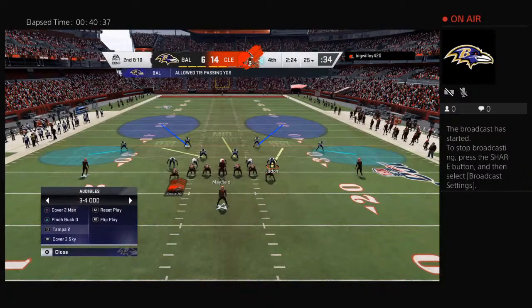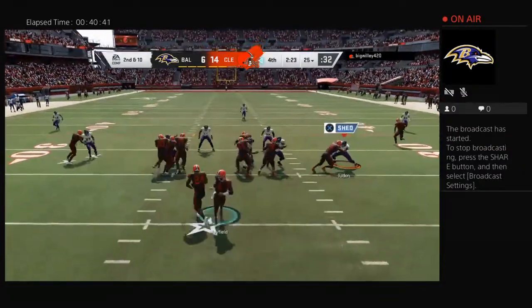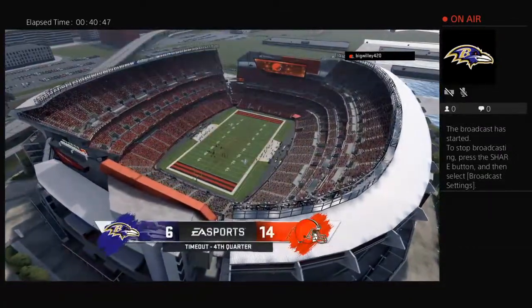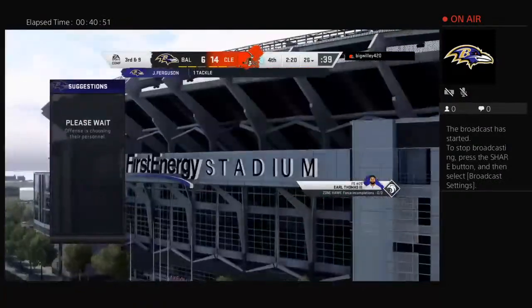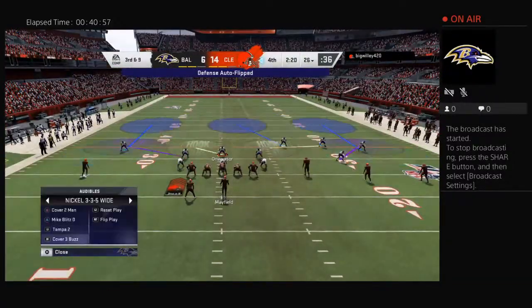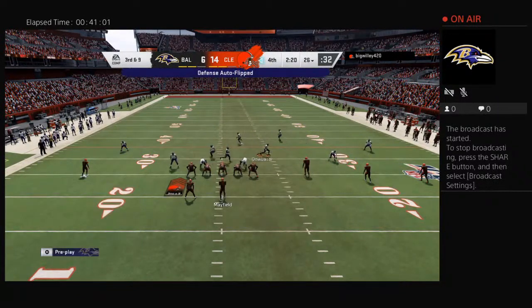An incomplete pass leads to 2nd and 10 from the 25. Chubb. And not much to speak of. Call it a 1-yard gain up to the 26. And now, defensively, they're going to burn their first timeout. Remember, they get an extra timeout built in coming up here shortly at the 2-minute warning. Let's go, tight end. Let's go right here now. Hey, alert, alert, alert, alert.